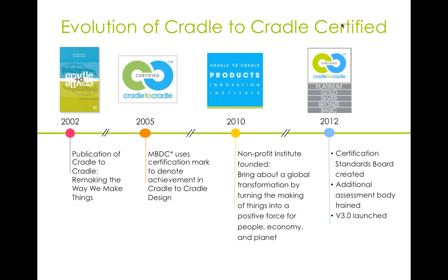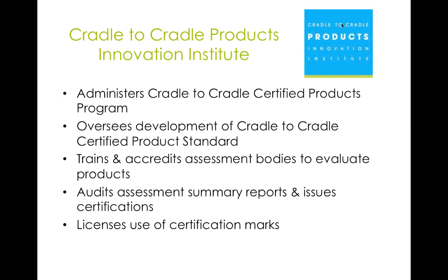The Certification Standards Board was created, which is the stakeholder board that now governs and oversees revisions to the product standard. We also started training other companies to work with manufacturers to assess their products for certification. And version 3 of the standard, which is what I'll talk about today, was launched 1 year ago in January 2013.